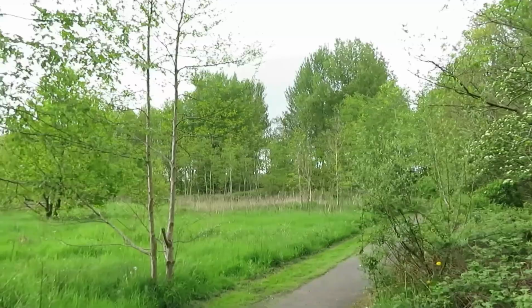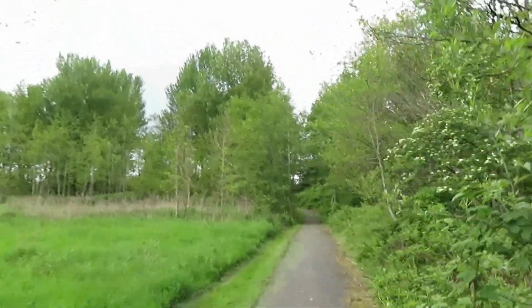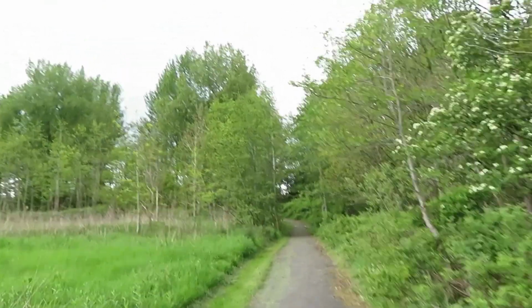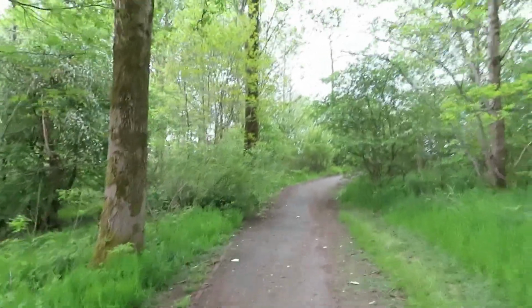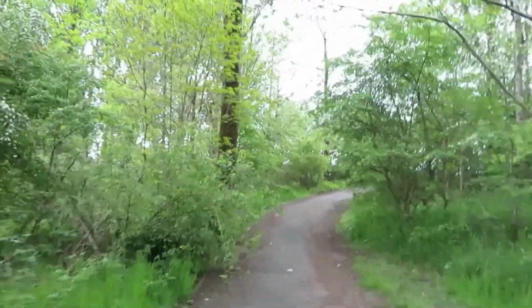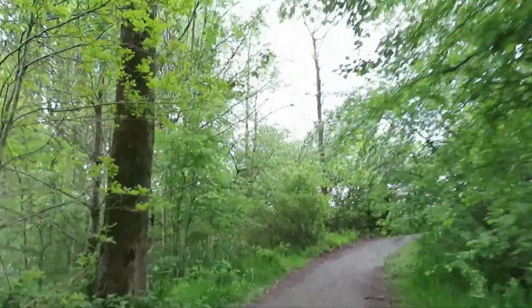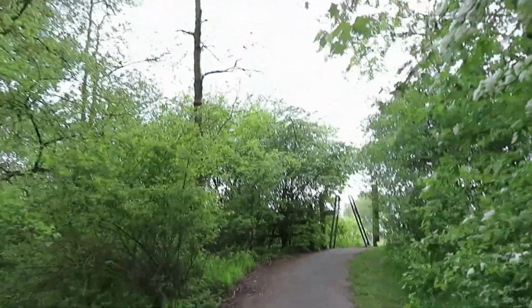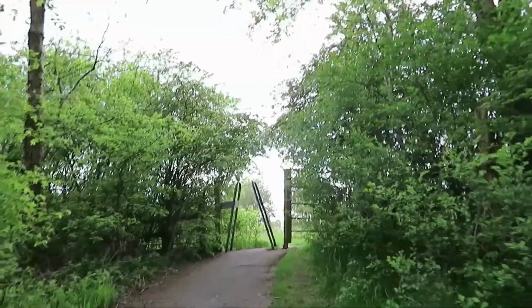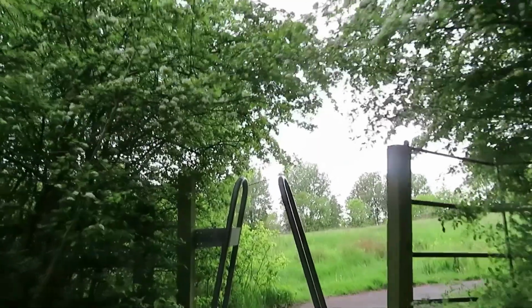I'm going to go up here and hope I can pick up the top of the viaduct, because that's what I'm hoping for. I hope this is right. I'm expending a lot of energy on this. Seems to be levelling out here. But it's turning back again, that's not good.